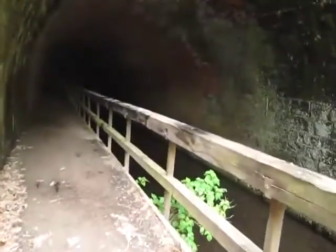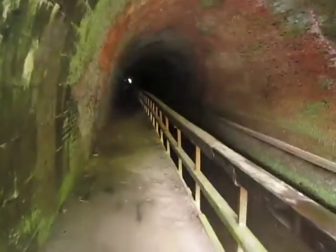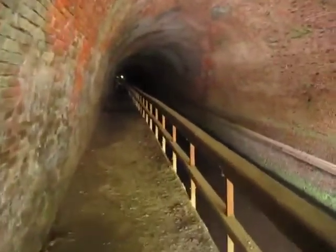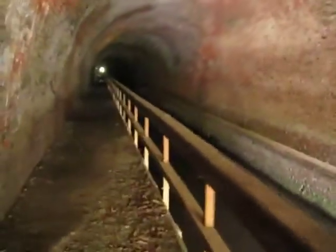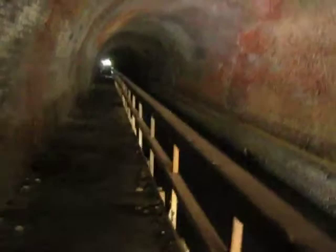As you can probably tell, this railing is wooden and it's old. Oh yeah, it's pretty rough in here. So far the light looks good. You can see there's the canal down there. It was only wide enough for one boat at a time.